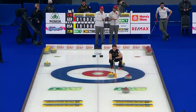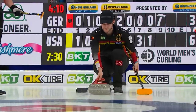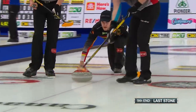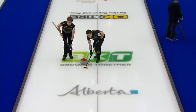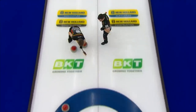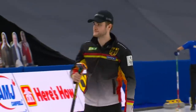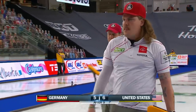So on the beak, 2 points. The last stone for Sixten Totzik. Sauber. Board up. Easy. Whoa. Hold on. Good. Right on the nose, no problem. Avoids the jam, and there is the two. Germany cuts into that lead. A good response. And the U.S. will have the hammer and a one-point lead, 6-5, heading to 10.